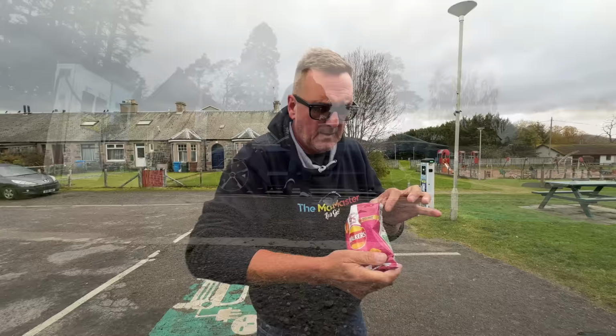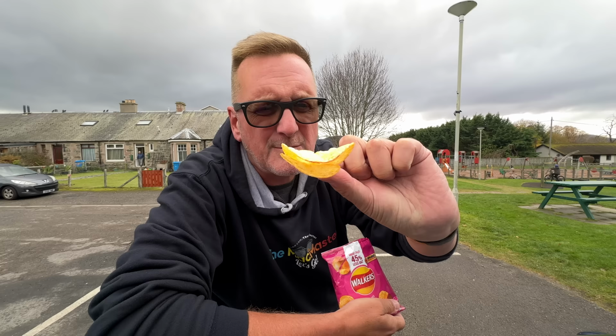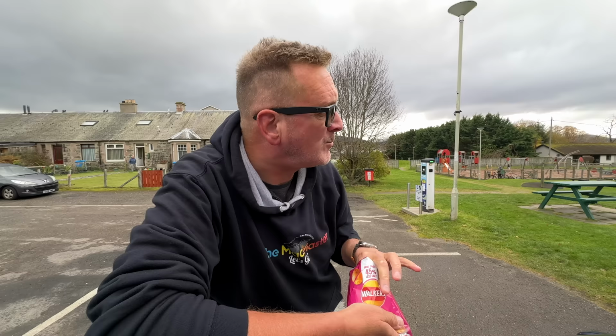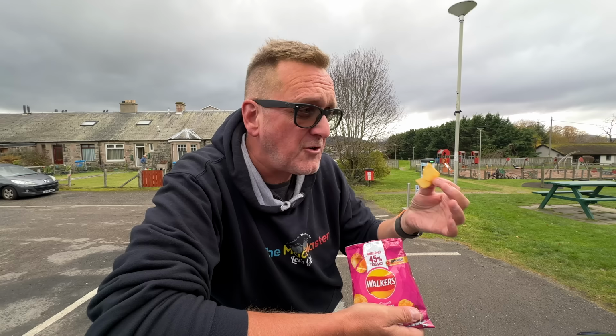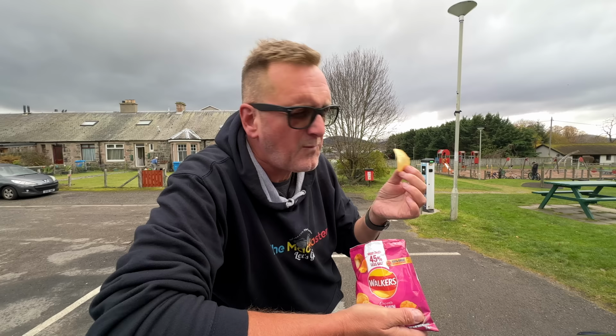Just look at the shape of that crisp. Amazing, isn't it? Just look how it goes. How the potato goes into that fryer and comes out that shape. When you're charging, I have to say, the good thing about it is you do learn to appreciate the little things in life. Prawn cocktail as well. Amazing. Best flavour ever.